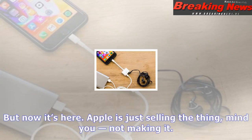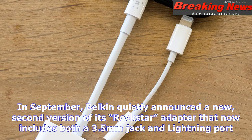In September, Belkin quietly announced a new, second version of its Rockstar adapter that now includes both a 3.5mm jack and Lightning port. Last year's version had two Lightning ports, so if you wanted to use wired headphones with it, you had to plug Apple's own headphone dongle into another dongle. Going double dongle is bad enough on a laptop, but on a phone, good grief.